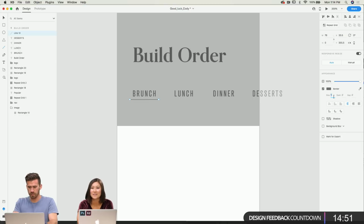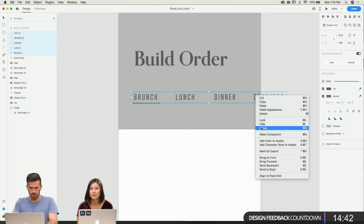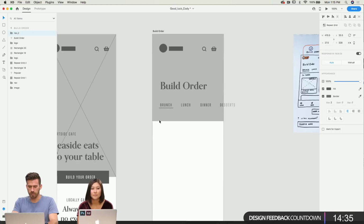No, definitely a difference. So I'm just gonna do a little underline. And let's just group these guys. We'll just say nav 2 for now. Do we have the other nav? Actually, let's call them tabs. I think that's a better name.